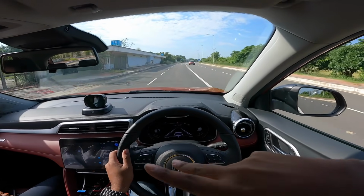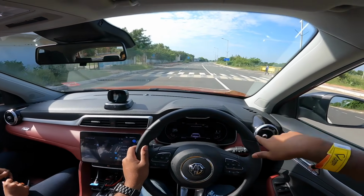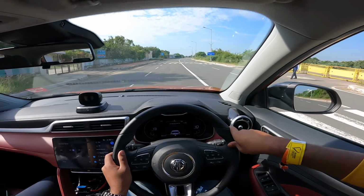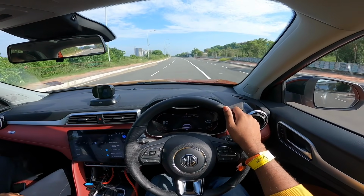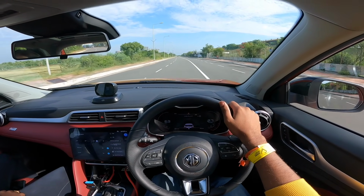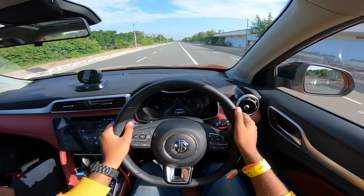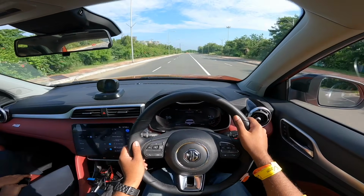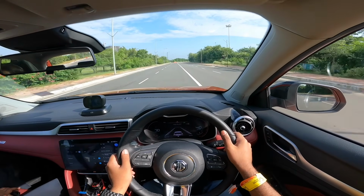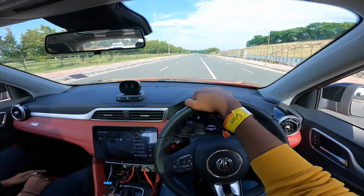But the difference between this and the other two is there is going to be strong resistance from the steering when you are actually using the lane departure prevention, unlike the other two. So let's check that out. So as you saw here, the car is literally coming back. This is the lane departure prevention, and what's happening here is the car is actually coming back into the lane.